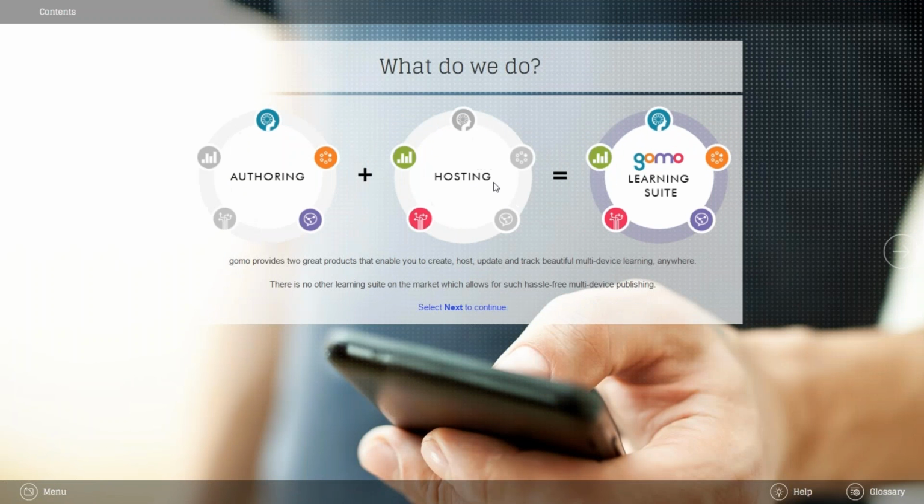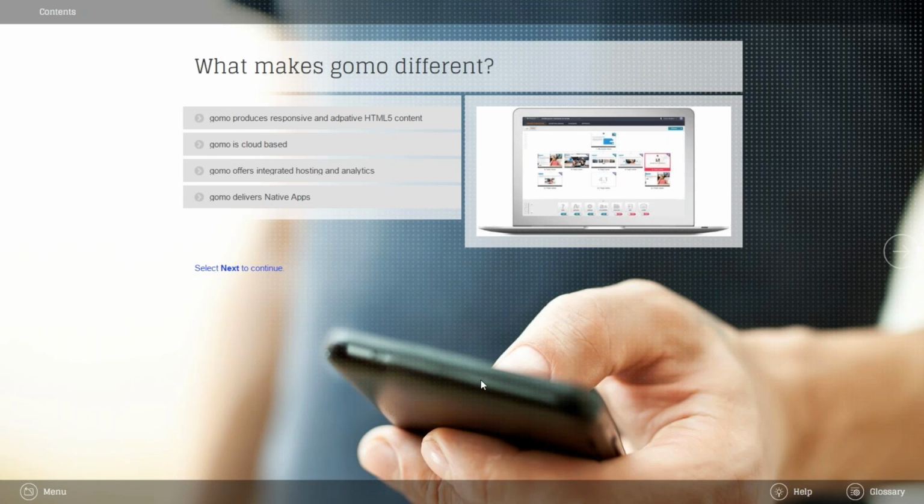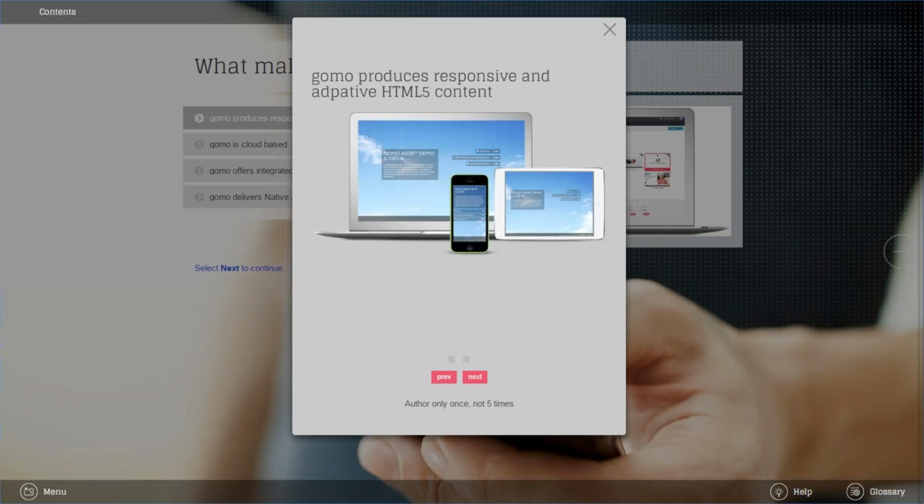What do we provide? Well, there's 2 products. You can buy authoring on its own, or you can take the hosting, and together they make the Gomo Learning Suite. So hosting allows you to deliver your content, and I'll show you some examples of that in a moment. What makes Gomo different from the traditional e-learning authoring tools that are out there? First and foremost, Gomo produces responsive and adaptive HTML5 content completely automatically. It's inherent within the product.